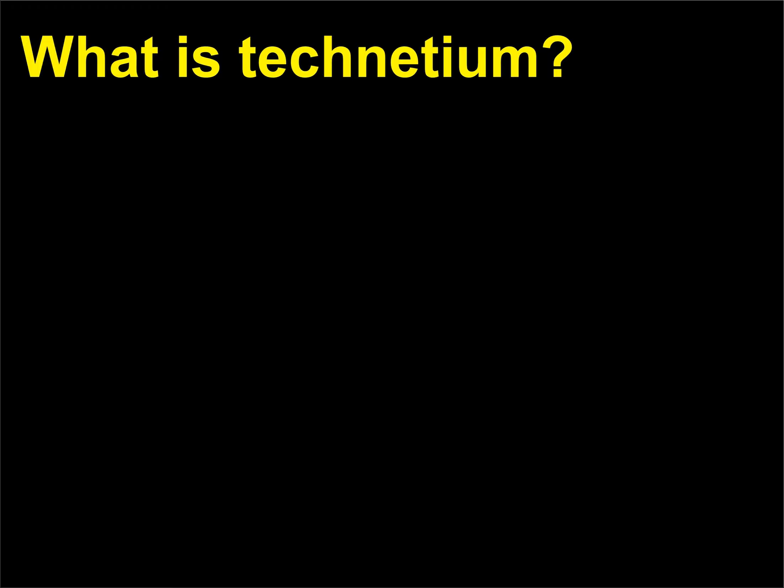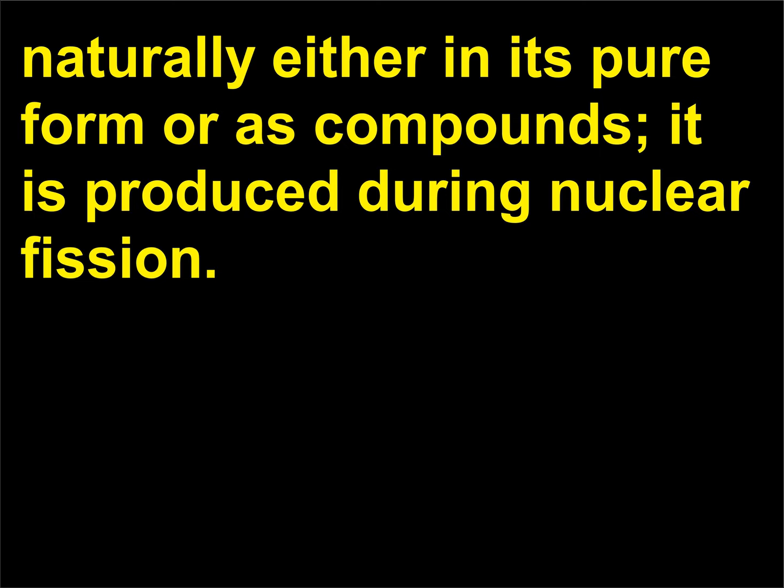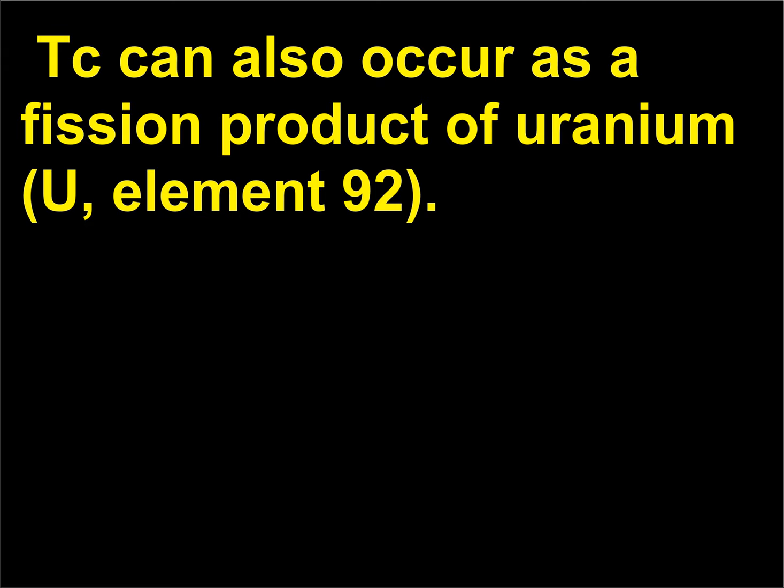What is technetium? Technetium, Tc, element 43, is a radioactive metallic element that does not occur naturally either in its pure form or as compounds. It is produced during nuclear fission, as a fission product of molybdenum, Mo, element 42. Tc can also occur as a fission product of uranium, U, element 92.